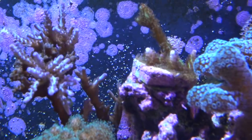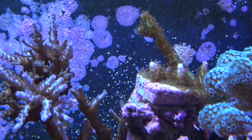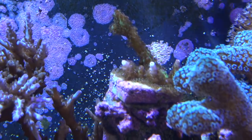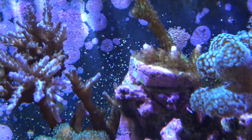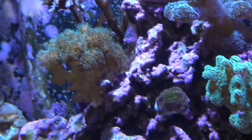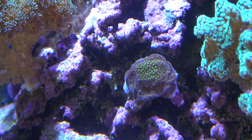Looking good. Here's that red planet acro that turned green on me. See all the new sticks that are coming up from the base? I think that's pretty crazy. Like, that's probably 2 weeks of growth. All those 3 sticks right there. That's cool. Like, it's gonna be a forest of those red planet acros. I can't wait to see that. That's pretty awesome.